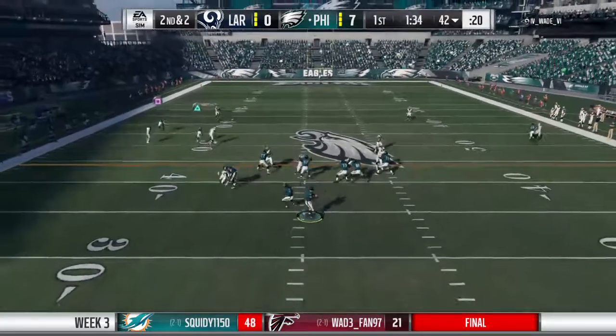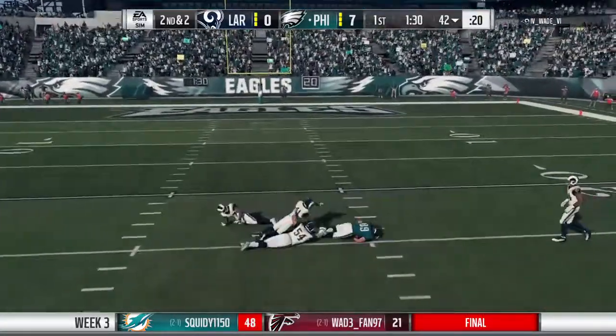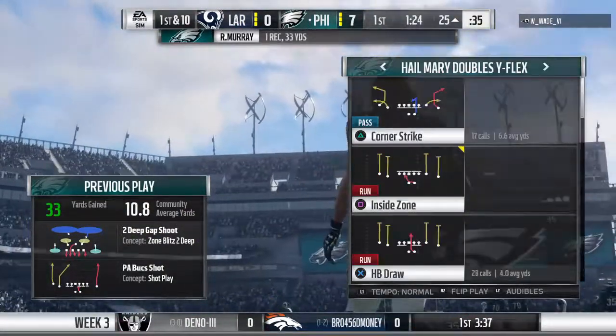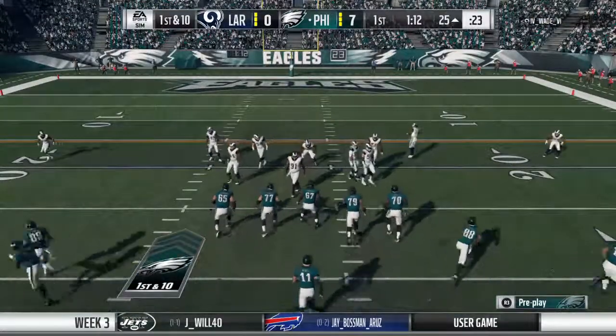They fake the give. Now Wentz throwing deep for Murray. That's caught at the 25. And they're able to get this one down to the 25. A very nice pickup of 33 yards.